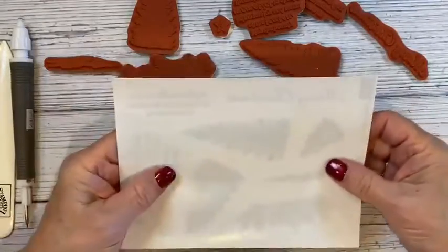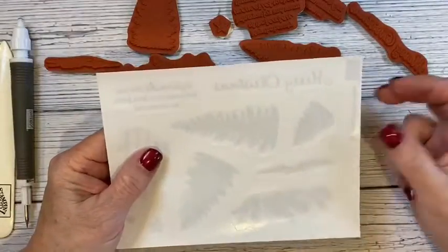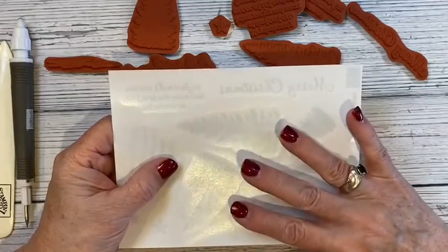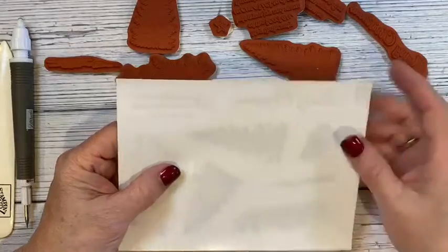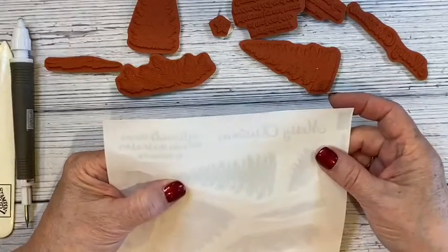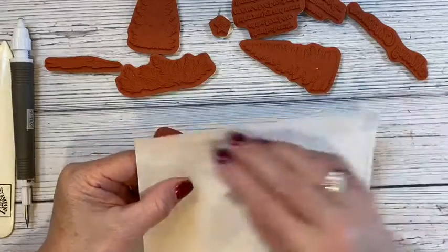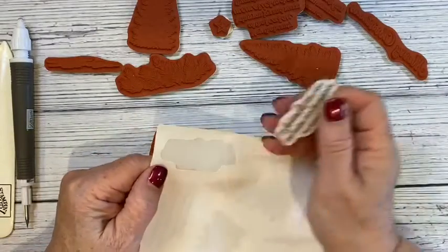And what I will tell you is we used to have a cling that was not anywhere close to this. This, when it's stuck on, it's stuck on. And I didn't always mount my stamps before, just for that reason. But now they are so trustworthy that I use them.